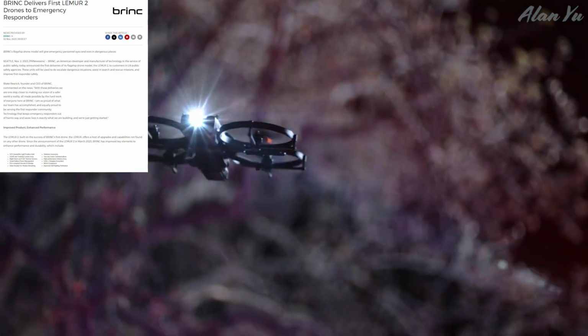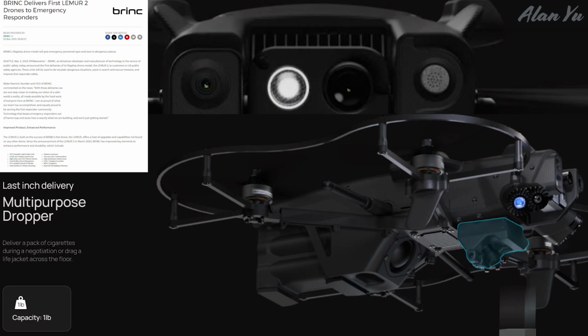It seems like there's some, I guess, features where you can actually do things like drone delivery, although I was reading this one here, it says, deliver a pack of cigarettes during a negotiation or drag a life jacket across the floor. Do people actually do that? Like law enforcement, they give whoever the suspect a cigarette while they're negotiating and all that?